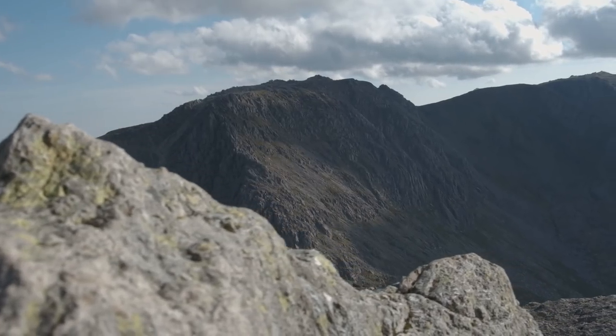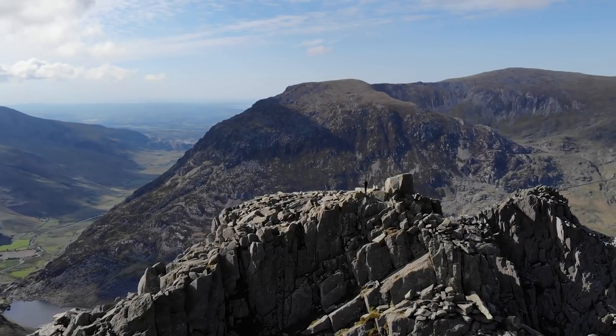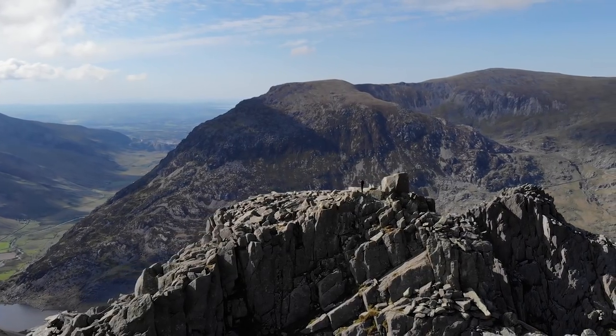Over this way, we've got the Glyderau, and behind me here, we've got Pen yr Ole Wen. And you can see Anglesey as well. You can see right to the coast today, even though it's a little bit hazy. So yeah, just stunning views all the way around.